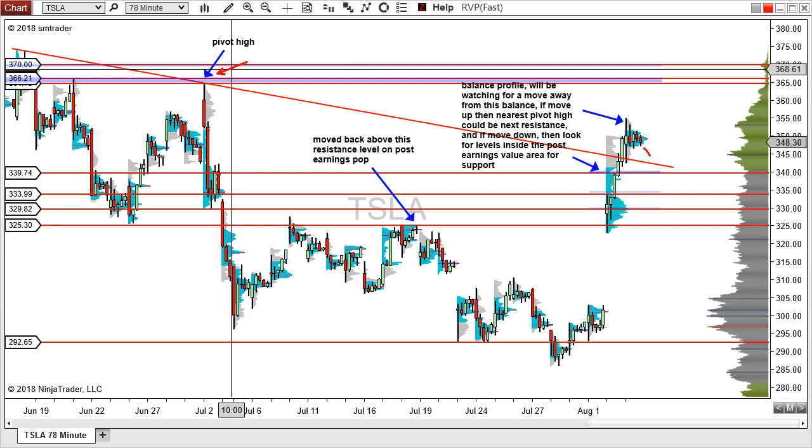But if it comes down, then I'm essentially looking at it to maybe come into this value area here. Here's the point of control, the VPOC from that post earning day, and then we also have a high volume distribution here. So if it comes into this value area, then these levels might get tested, and then maybe you could see a bounce back up and move back above the value area.